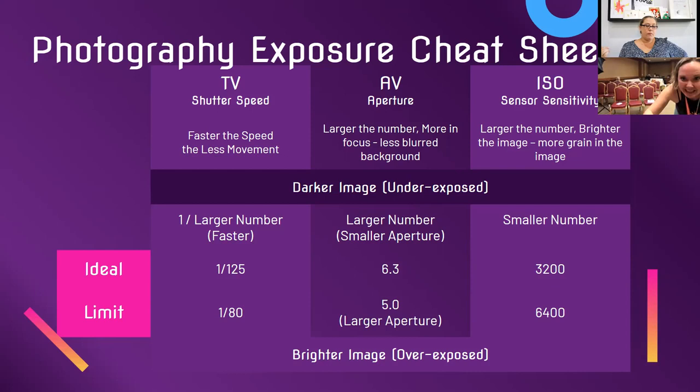Then the ISO, which is your sensitivity. This isn't really a big deal to play with, especially with the newer cameras. You can kind of push that quite far. The only difference is the higher the number, the more grain you end up with in your photograph. So if you have it on quite a high number and you haven't got the shutter speed and the aperture right, your photos can end up looking really grainy, not very sharp or nice. So I honestly think the ideal is around 3200. If you are using strobes, you can drop that down, probably somewhere around 400 or maybe even 800, depending.